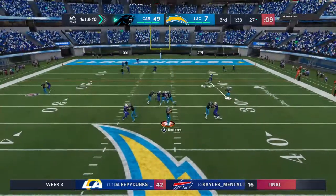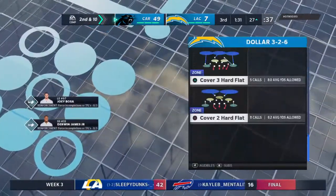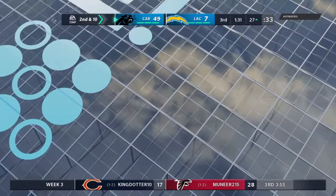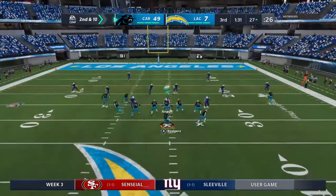Working from the gun. Rodgers going to throw deep for the end zone. And that's going to be incomplete. Too tough to hold on to that one. It's second down. Oftentimes when you're losing a game and the team's still throwing with this kind of a lead, you start playing a little more physically. And they took that opportunity right there to be extremely physical and force that incompletion.